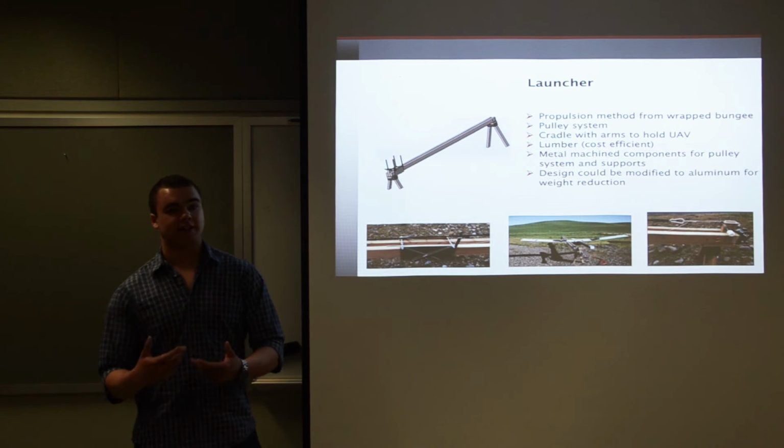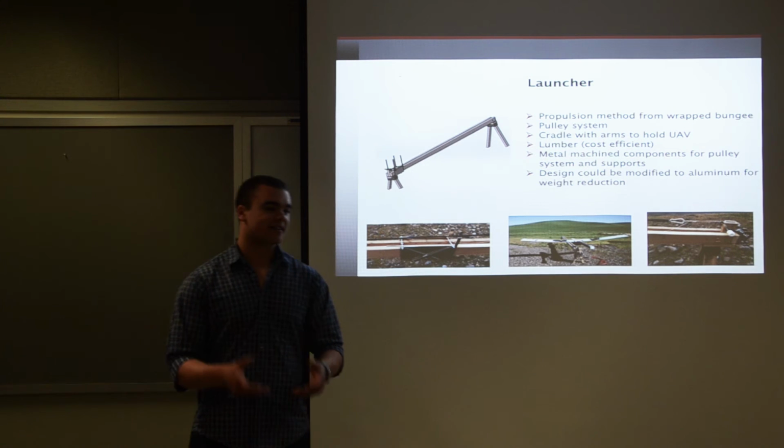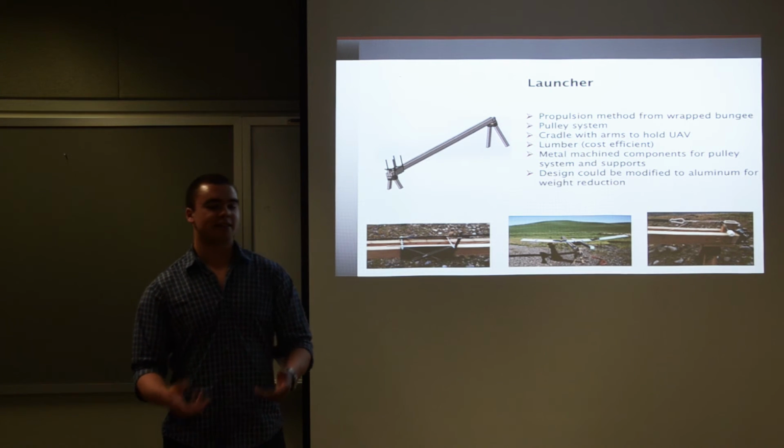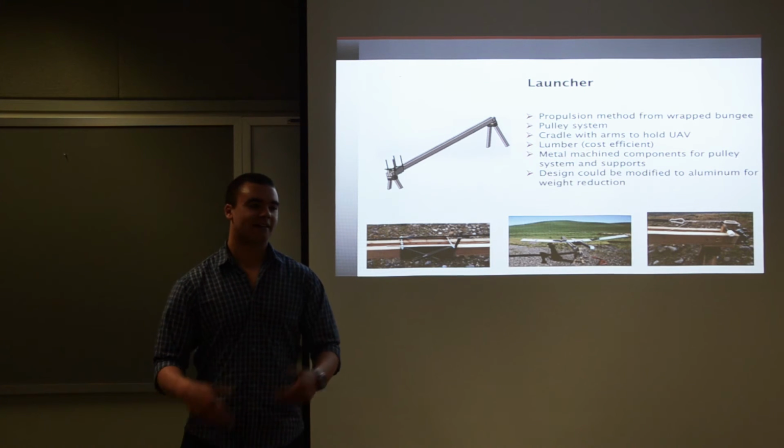We also decided to go with lumber for the frame, since it's cheap and easy to get, and since it's box shaped, it's also really easy to move over to extruded aluminum so that you can reduce weight by a lot at an increased cost.